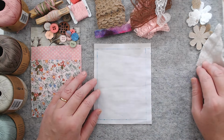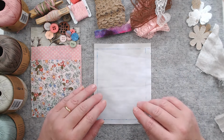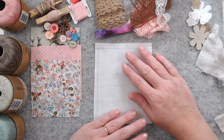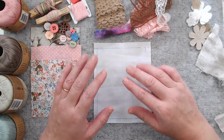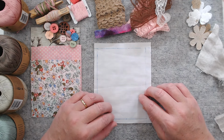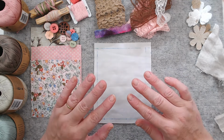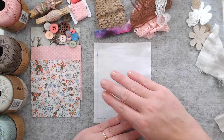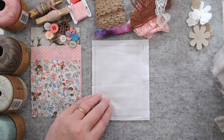So you can rip the fabric or you can cut it, whichever makes you happiest. It's entirely up to you. I'm going to do minimal talking through this, and I might put some music on in the background and just stitch. So if you want to gather some bits and pieces and stitch along with me, that would be lovely. We're going to have a lovely stress relieving time with our slow stitch project. I hope you're going to join in with me. Right, let's get going.